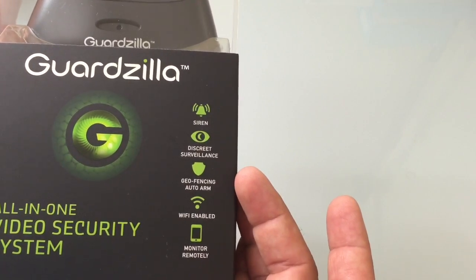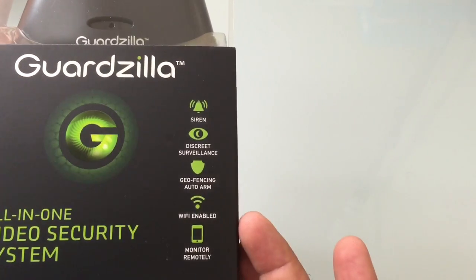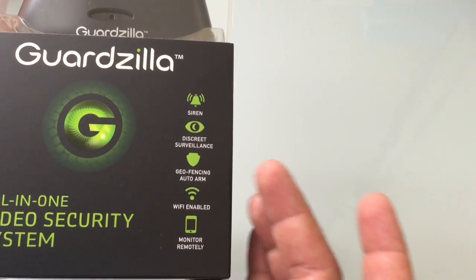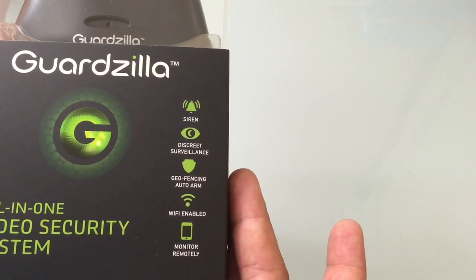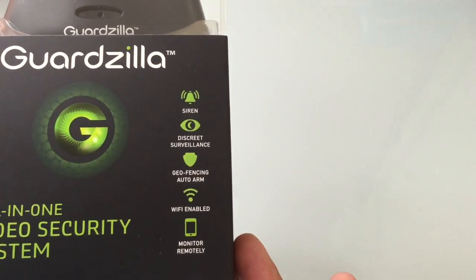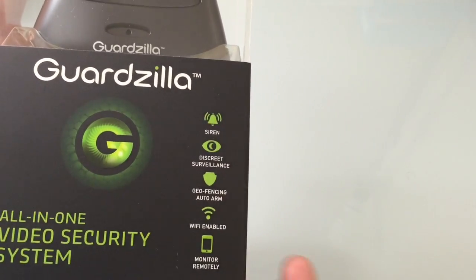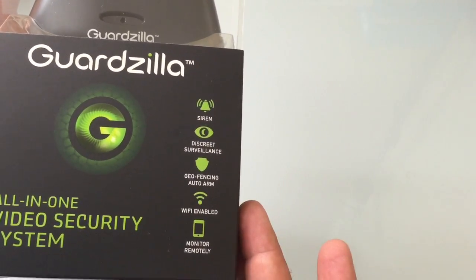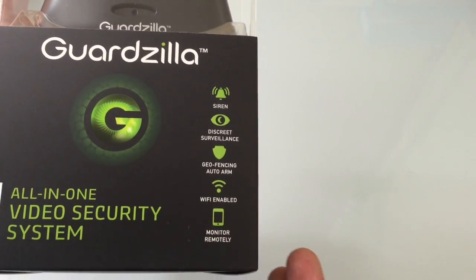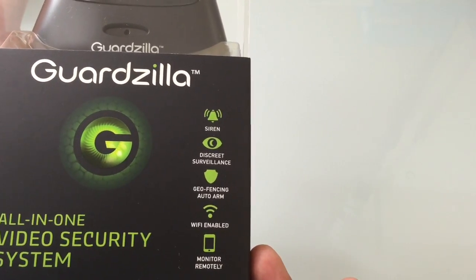It also has a geofencing type of alarm, so it can pair with your phone, and depending on where your phone is, as soon as the phone leaves the proximity of where this device is, it can enable the alarm. So you don't have to configure it, you don't have to worry about quiet times or scheduling. It will create a certain amount of automation based on the relationship it has with your phone, which by the way could be an Android phone or an Apple phone. So each one will work.